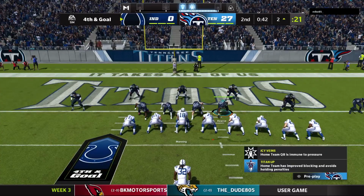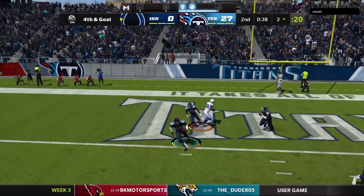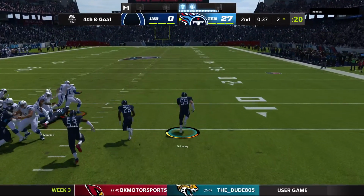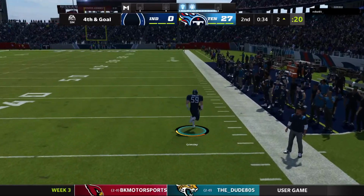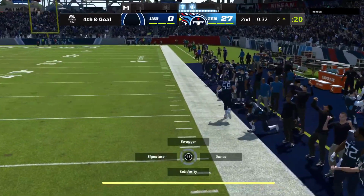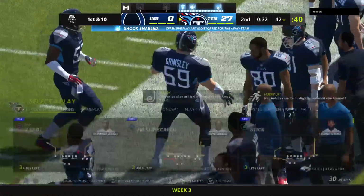Here we go now. 4th and goal from the 2. They'll go for it. It's Manning. And his pass is intercepted for the 4th time today. Good positioning, and it's picked off. And the Titans are going to take possession as they've got it at the 42-yard line.